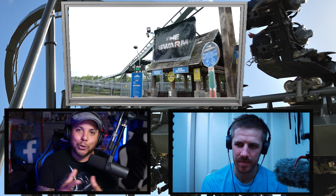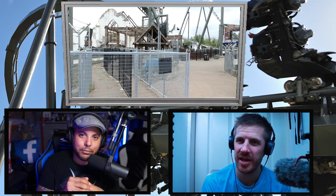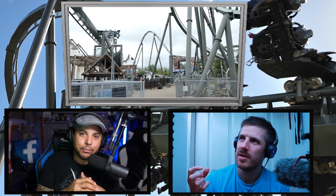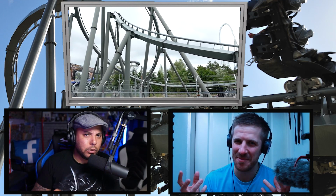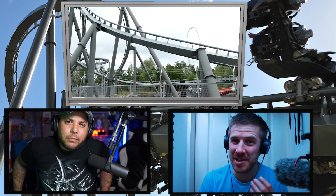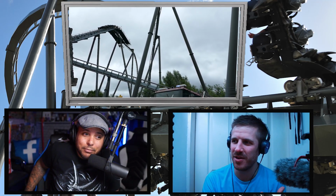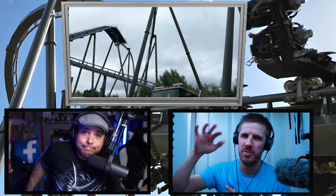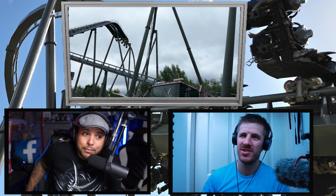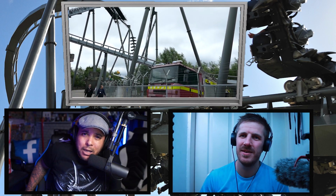Now, your thoughts on the station? I think the station's really good. I think it's so well themed, because obviously I'm a bit sad and I pay special attention to theming and how they've done it. It's very simple, but it's just so effective. It's literally just a metal structure with foam and bits of board stuck to it, but it's just done so well, and it fits in perfectly with a post-apocalyptic world.